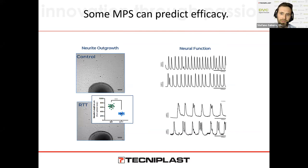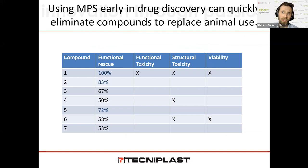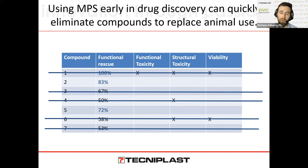And with that, actually, you can reduce the number of animals because let's say that you have a compound that is 100% functionally working, but then the functional toxicity, structural toxicity, and viability also give a positive result, meaning they are toxic. You would exclude this compound. And let's say that you set your functional rescue to be the minimum 70%, you can also remove the others and only test two compounds over the foreseen rodent and also non-rodent animal studies that you will have to do. In other words, instead of having seven times the compounds, you will reduce the number of animals dramatically.